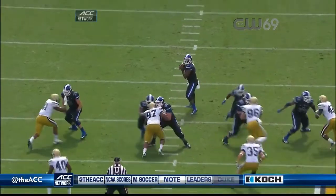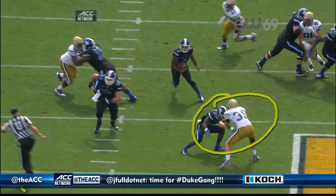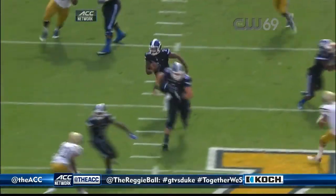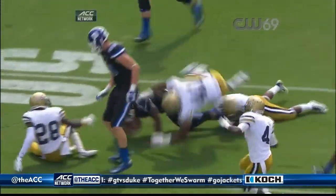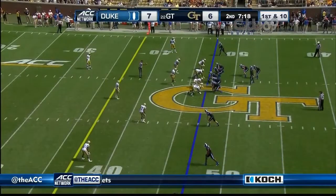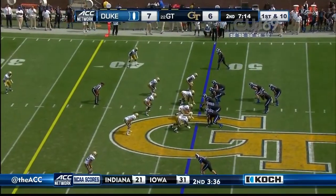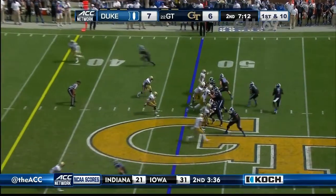A big block by Sean Wilson, the running back, right here. There's a key block on McCourtis, the guy we just called out. And then good job of getting up the field on the quarterback draw by the big fellas. We talked about Anthony Boone, dual threat guy, and he got his run game going there. Clock continues to move. 7:15 to play. Snead in the game.